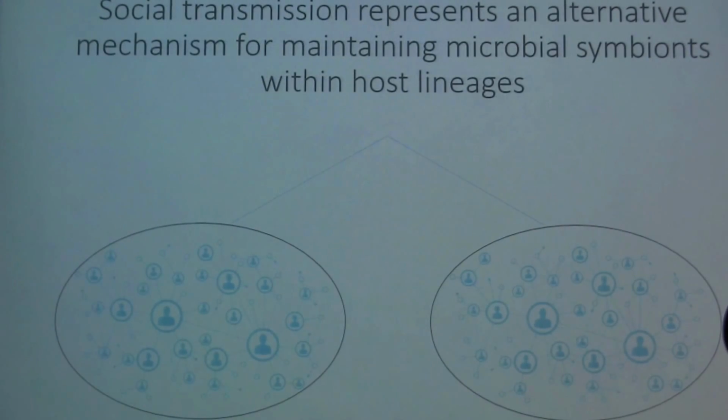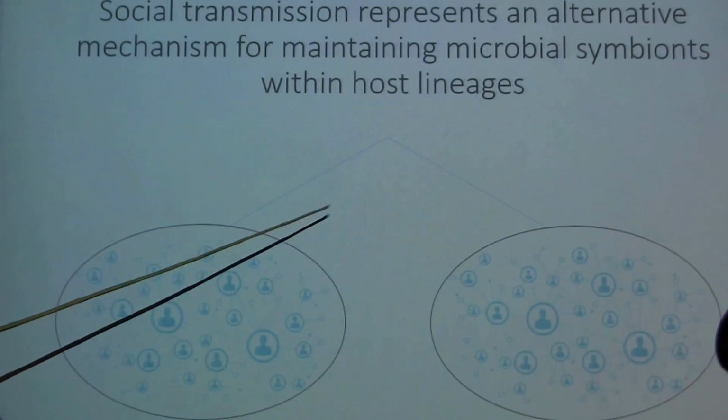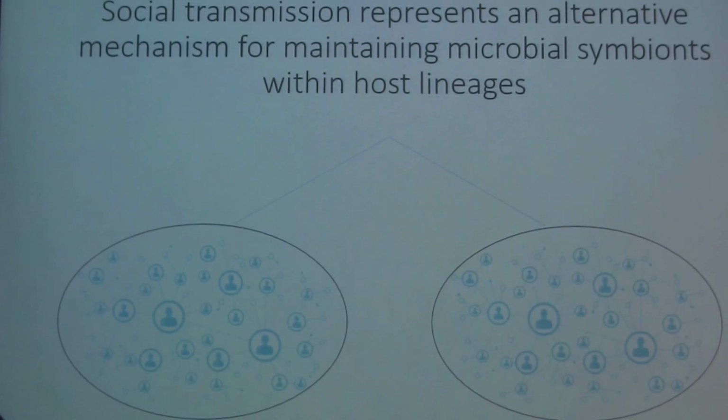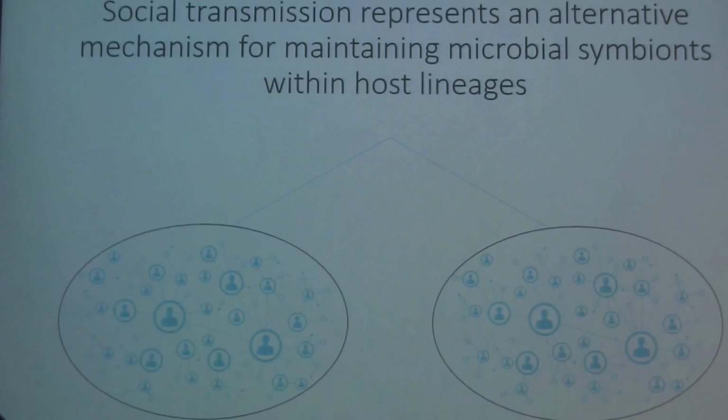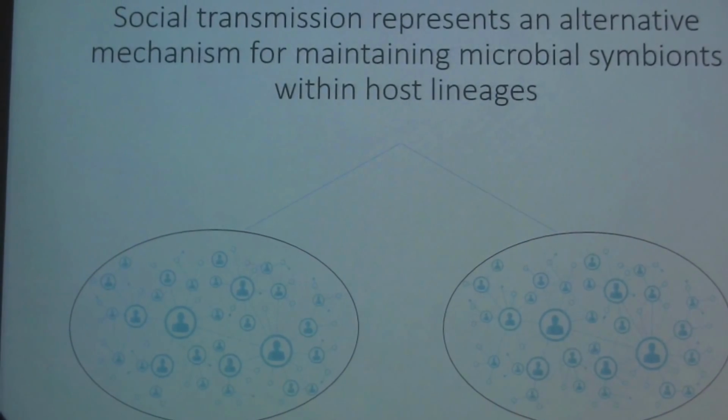So an alternative to strict vertical transmission is social transmission. So this is another mechanism that can maintain microbial symbionts within host lineages over evolutionary time. So you imagine you have an ancestral population here that splits then into two diverging populations. If bacteria are transmitted only within populations through social interactions, but never or rarely between populations, you can still have co-association and co-divergence of bacterial lineages with host lineages. And so this is analogous to how genes diverge between diverging host populations. So the same thing could be going on with microbes.